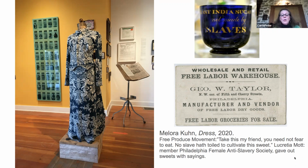But the free produce movement was meant to boycott everything made by the slave trade, which was no easy feat. I mean, it's just like today, if you're going to try to boycott certain things that make things cheaper for you, it's a difficulty. So of course, things that were as essential as cotton, indigo, sugar, coffee, rice, tea, or tobacco, these were all coming out of the slave environment. And so it wasn't that successful as a movement, but it was nevertheless something where there were warehouses that sold only free labor markets.